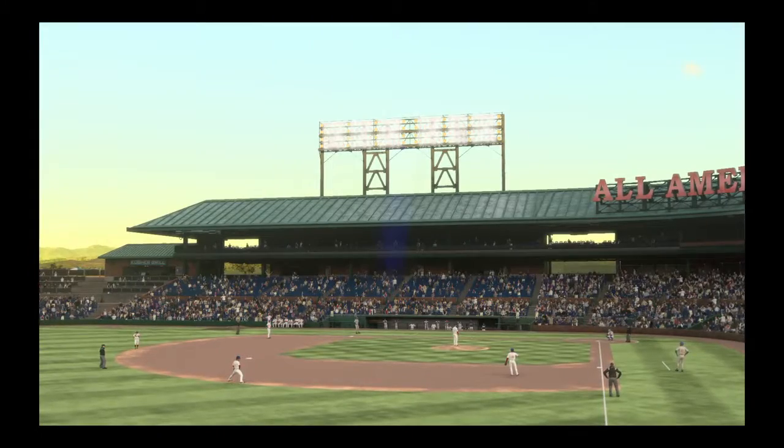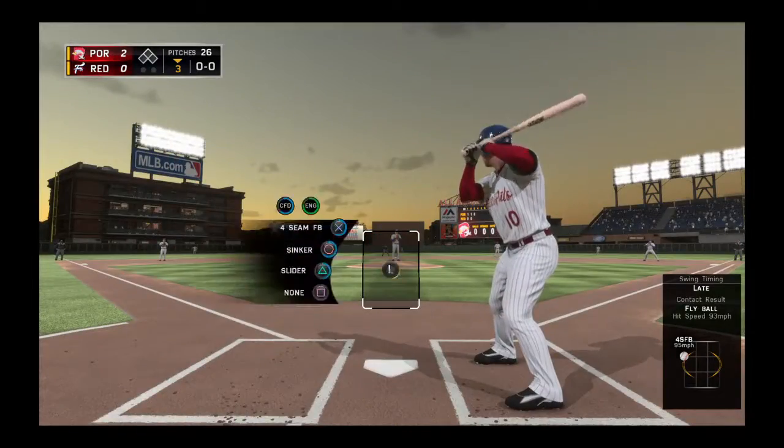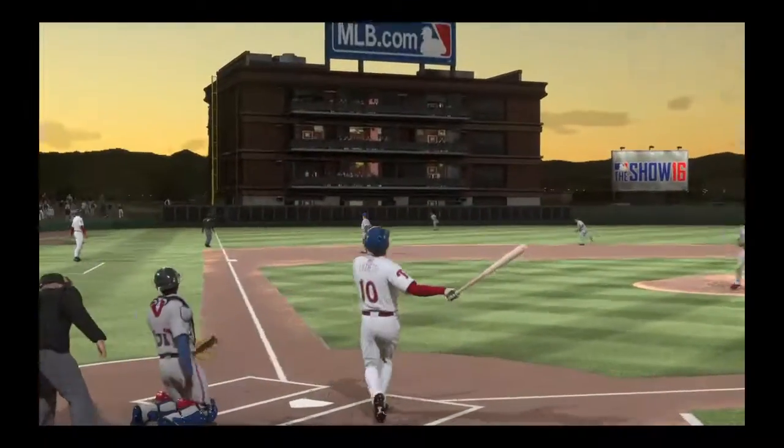You know, they're getting a lot of... Number 10 will stand in now. He drove in the other of their 2 runs last night. Number 10. Swing and a line drive.